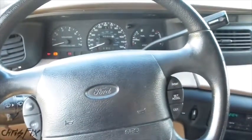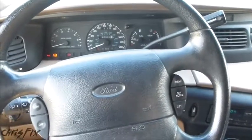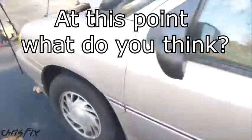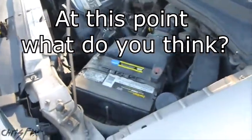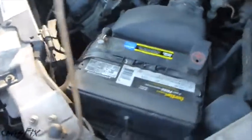These are all just little tests that you could do before you whip out a multimeter, before you go take it somewhere, just to kind of get some information on what's going on. So let's go check out the battery and see what's up. At this point, I want you to think about the situation and take a guess to see what you think the problem is, based on everything that we've gone through so far. So let's go take a look at our battery and just see if there's anything that stands out.